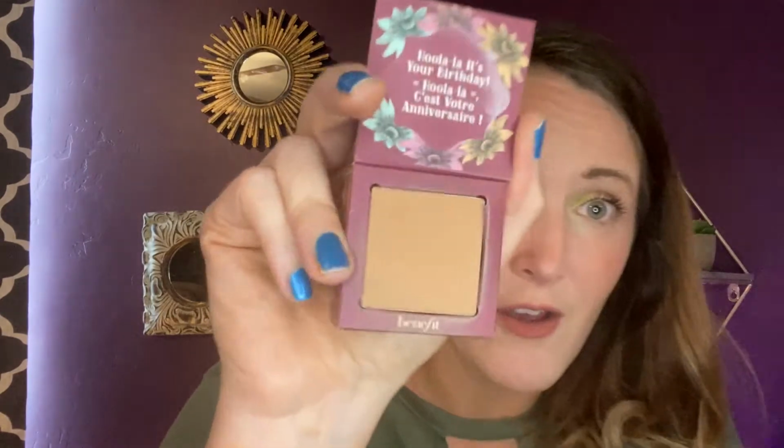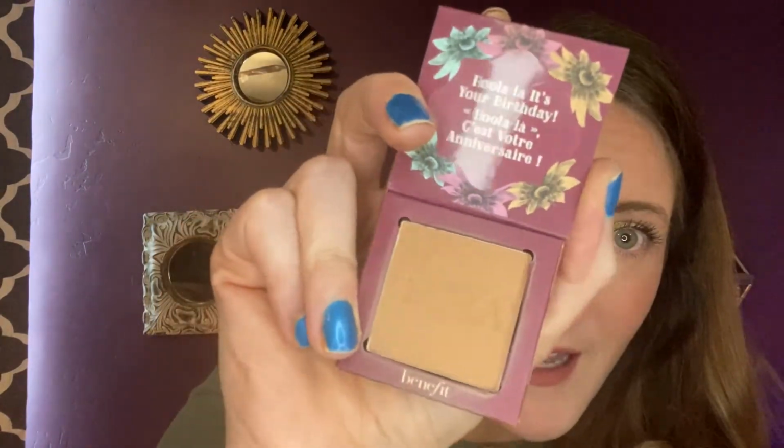There we go. This is the Hoola Benefit. This is the Hoola Original. This is a small size. It's not the full size, but you can see Hoola was written in there, and I've kind of attacked it a little bit, and it doesn't say Hoola anymore. Nice. I think I'm doing a good job of going light to dark.